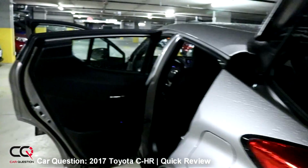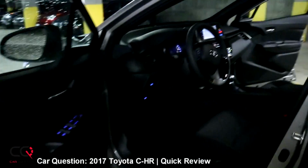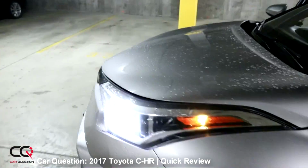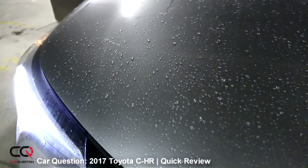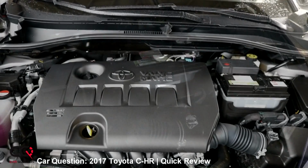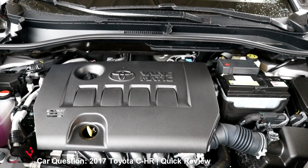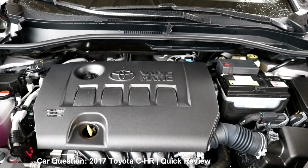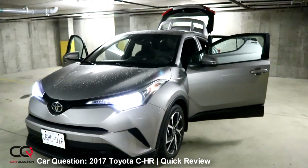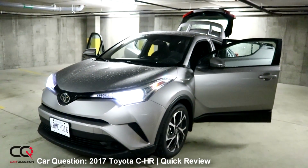Let's go up front in the engine section. Let's pull the handle right there. You've got an engine which is going to produce 144 horsepower, mated to a CVT. It's not that bad. Switch it into sport mode, you're going to be able to do some good passing maneuvers, but we're going to talk about that a little bit later.